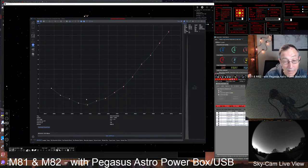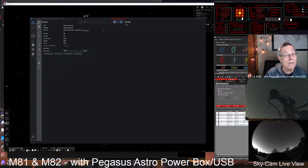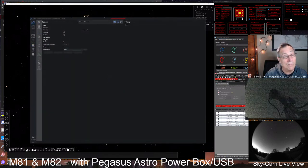Well, you can see we've got a nice hyperbolic curve going on here. So that should be a good focus. Let's get out of here and catch those two objects that are close to the horizon before they sink.